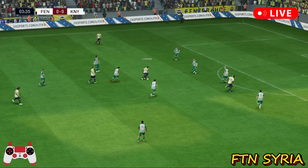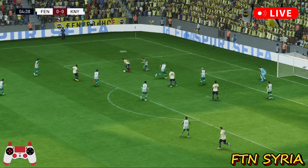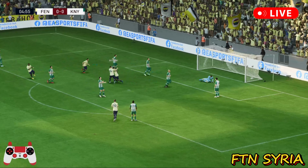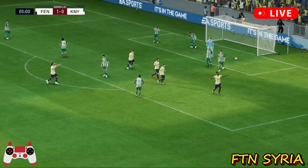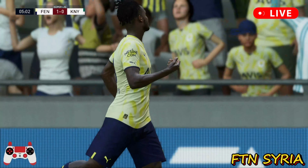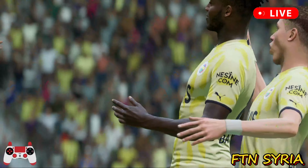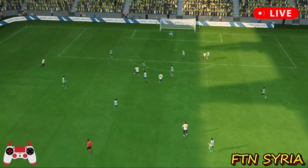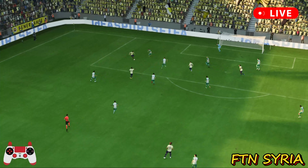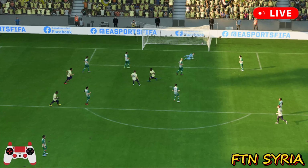Now the attack looks promising. Batshuayi! And a goal! Not bad for starters. They take an early lead. Well, as the replay shows, this is all about his ability to find space in the box, which then makes the finish look so much easier. That's good play from him.